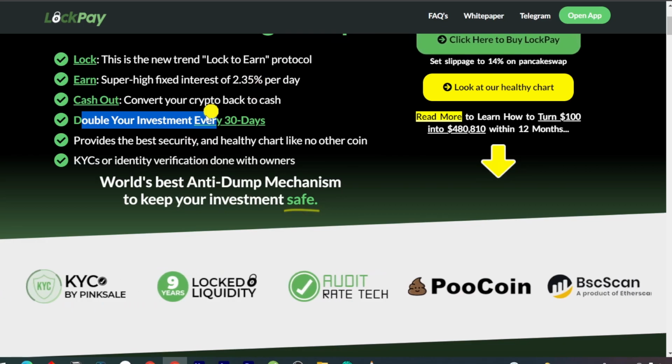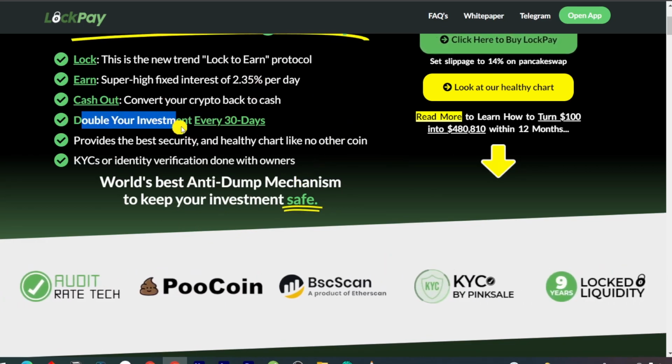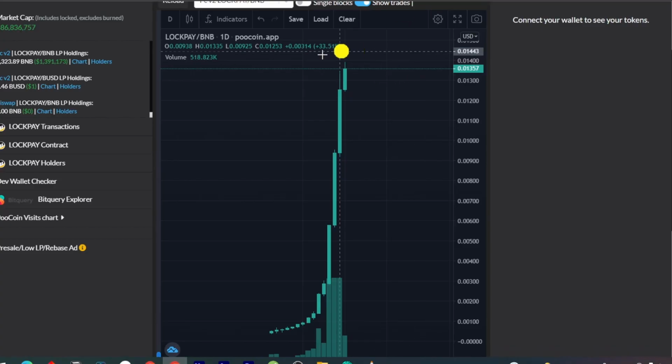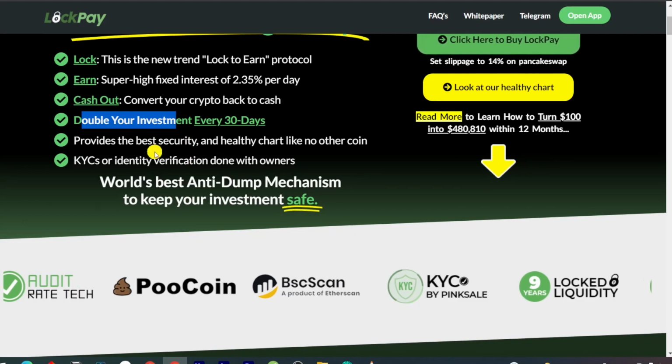So I think for us that have been in this auto staking space for a long time, we know that this is not true, because the underlying token that you're buying, for example, if the underlying token is LockPay to BNB, this underlying token will fluctuate. So you're not going to get exactly double your investment every 30 days unless everything goes according to plan, right?